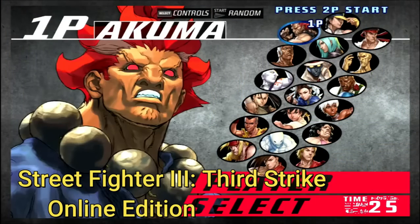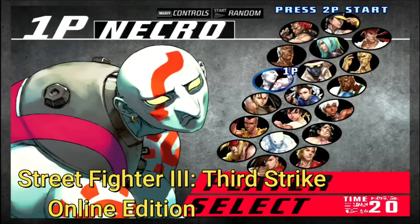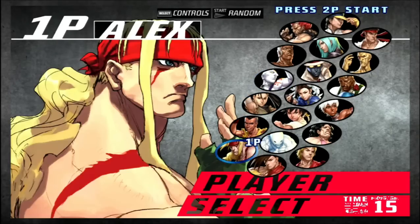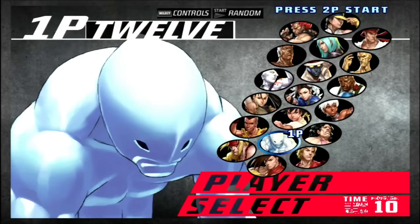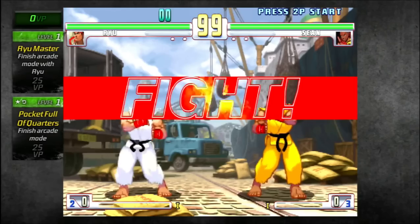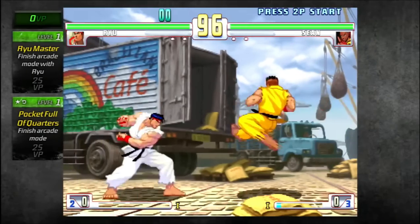Next up, Street Fighter 3 Online Edition. This is probably my favorite version of Street Fighter 3. They kind of try to give the game a coat of paint, I would say. And I love the soundtrack on here. I just like how they mix things up, with options you could do, like certain tasks you could do while you're trying to fight your opponents. Very cool. Street Fighter 3 is my favorite.